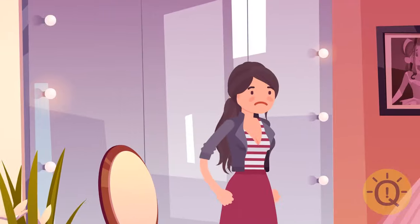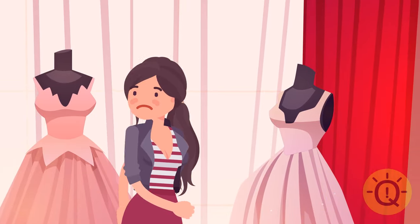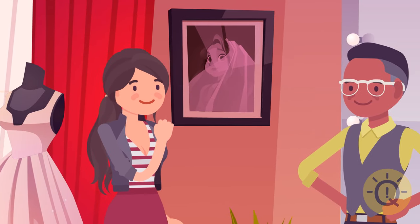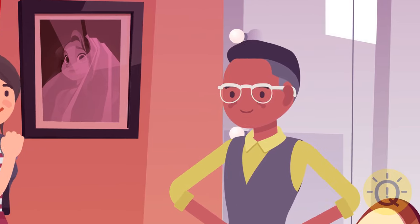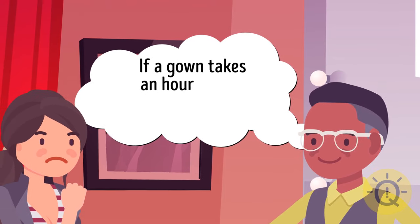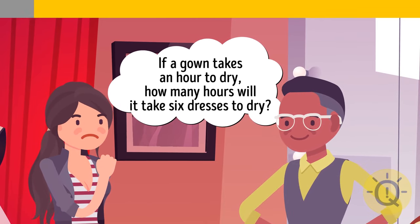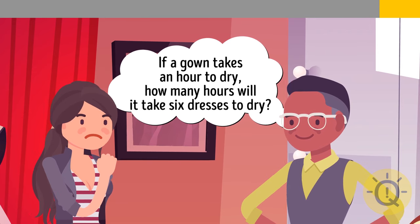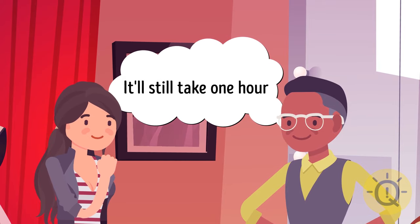made. Before they made their wedding vows, Jenny had to say yes to a dress. So, she went to a couture store to check their wedding gown collection. She explained to the designer the style of the dress she wanted for her ceremony. The designer said he had just the perfect gown for her and would bring it to her if she answered his riddle correctly. He asked, if a gown takes an hour to dry, how many hours will it take six dresses to dry? It'll still take 1 hour because they'll all dry at the same time.